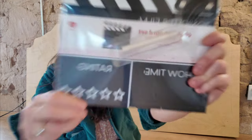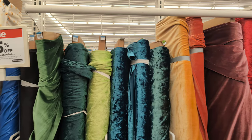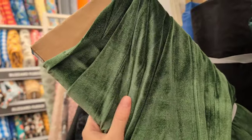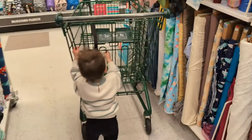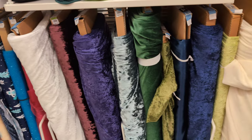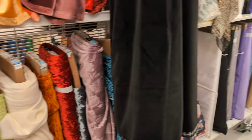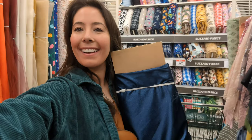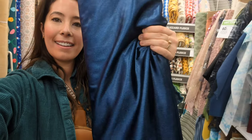I got this prop at the Target dollar section, and when it came to my fabric, I knew I wanted velvet, but I wasn't exactly sure what color. I was really open to anything. I had really toyed with the idea of red, but I was just keeping my eye out for anything that popped out. There's my little helper. And there was plenty of choices, as you can see. This is at Joann's, just any of your local craft shops. This is the one I ended up going with, and I absolutely love it.